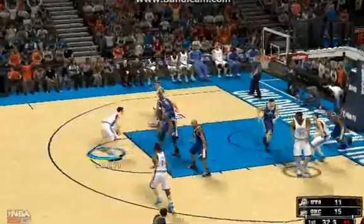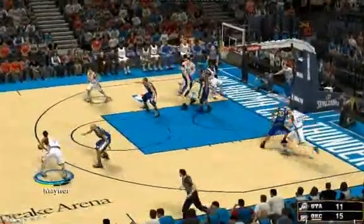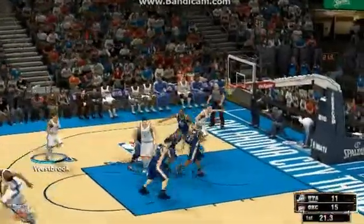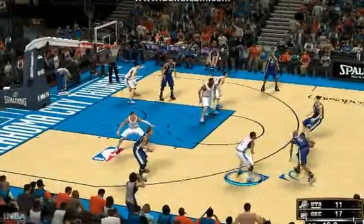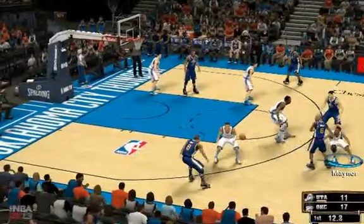Westbrook drives in. Collison. He dishes it to Maynard. Kevin Martin on the wing. He kicks to Maynard. Outside Westbrook. Pulls up. The basket good off the assist from Maynard. 6 points for Russell Westbrook. Good field goal percentage shooting to this point. They're really knocking down their shots. Yeah, a hot start offensively has them in full control here. They're in the driver's seat, no doubt.